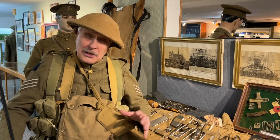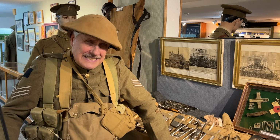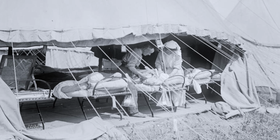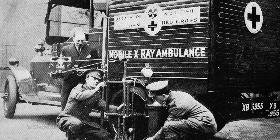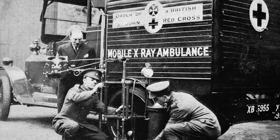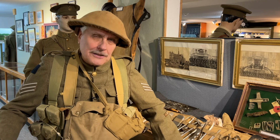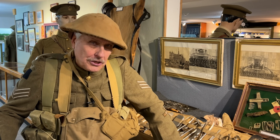And now our soldier's lucky, it's not an offensive, he's slipping through the system quite nicely. His next stage is a field ambulance, which is basically a field hospital. These were mobile. Here they would have blood transfusion, they will have x-rays. This is an actual hospital on the move. But it's also the place where you will be properly assessed. This is where they use the triage system.